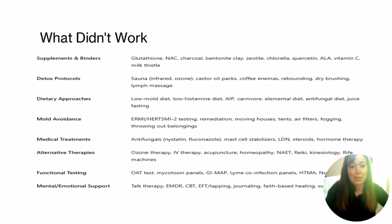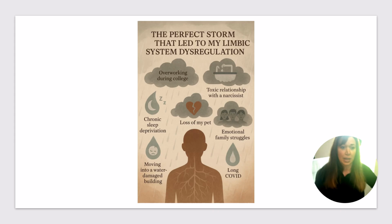So none of that stuff worked, and the truth is you can be doing everything right for your body and still not getting better if you're not addressing the root cause. You can take all the supplements that you want, you can do everything by the book, but completely overlook what's happening in the brain and the nervous system. And that's when you can start to shift things, because when you balance your nervous system, all of the symptoms will start to fade.